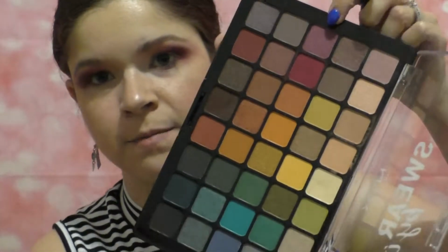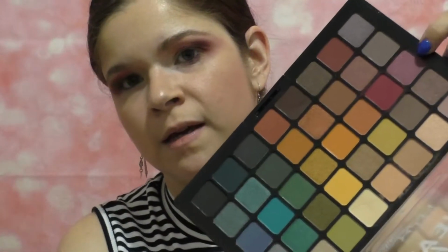Okay, so I have my crease done pretty much. This is pretty messy on the sides, but I'm gonna clean it up with concealer at the end of this look. I want to go into one of the shimmers in this palette. I'm gonna go into this color right here, right next to the magenta matte. It's a little bit of a plummy, magenta-y, kind of sparkly, pinky shade.